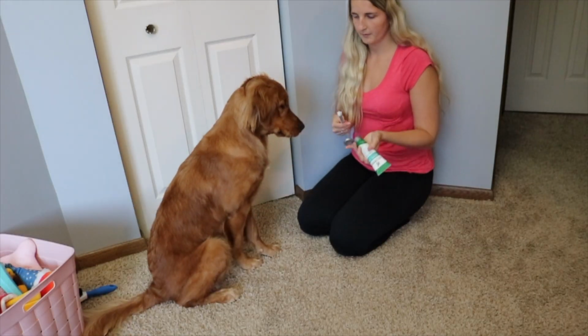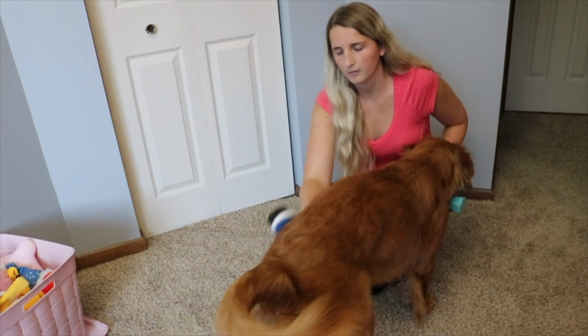She also gets her teeth brushed every day. She gets her fur brushed every day. So we do our best to keep up with the maintenance, which overall helps with keeping the rest of the house clean. And no, I am not by any means a perfect dog parent, and I do not stick to all of this exactly every single day, week, month, whatever. But in general, this is what I really tend to stick to.